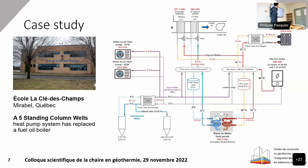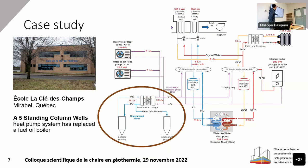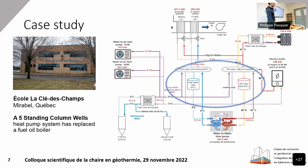So you start here on the ground. You have a standing column well and an injection well, and the plate exchanger that separates the groundwater and the rest of the system. Here you have glycol water. Glycol is used to avoid freezing in that part of the system. Here you have two collectors, with two water tanks for the cold water and the hot water.